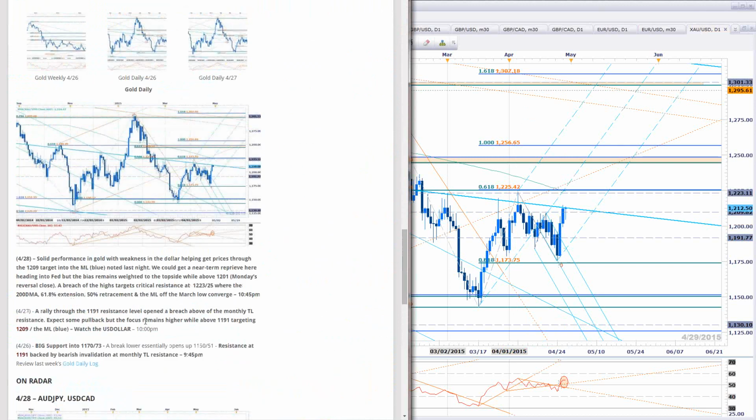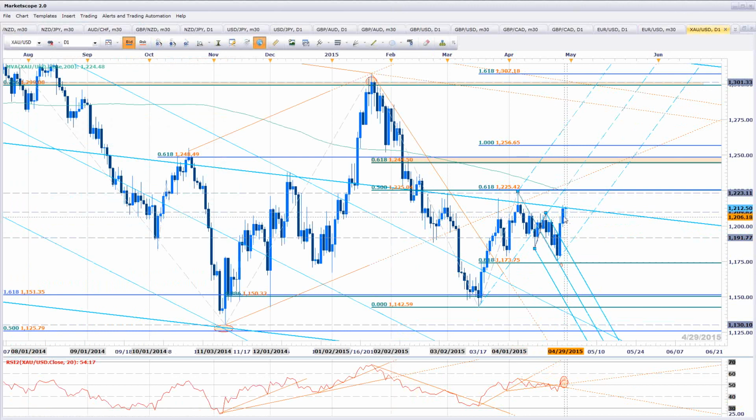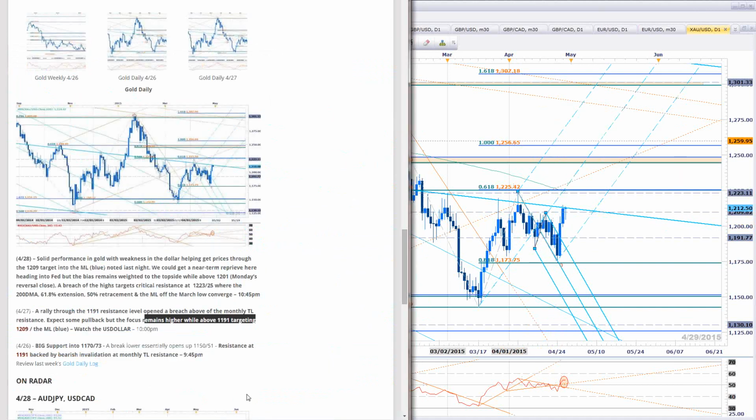And, you know, the focus remains way to the upside above line 1191. That was the post from 427, after this break right here took us through the upper median line parallel. Yesterday's rally took us right through the reversal close day resistance, which was 1209. And right now, as we noted yesterday, the focus remains weighted to the top side above 1201, which again is going to be the close that we made here on Monday.